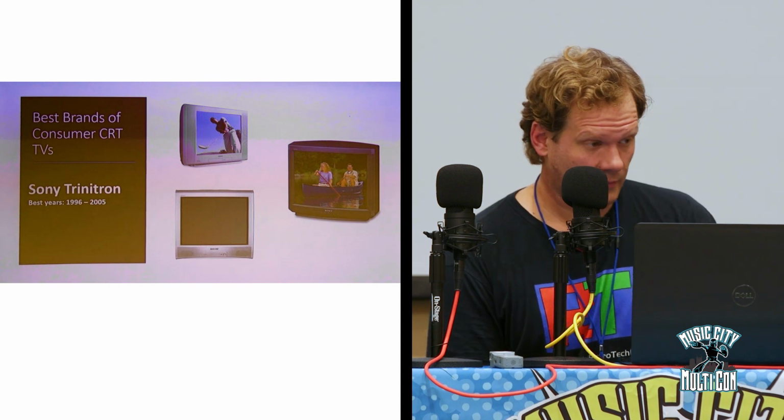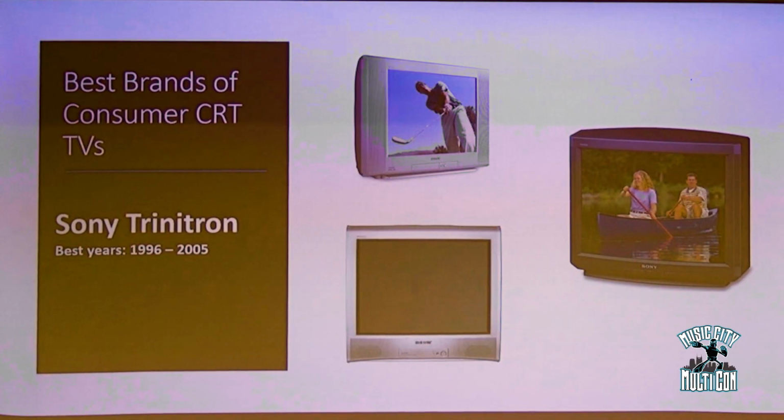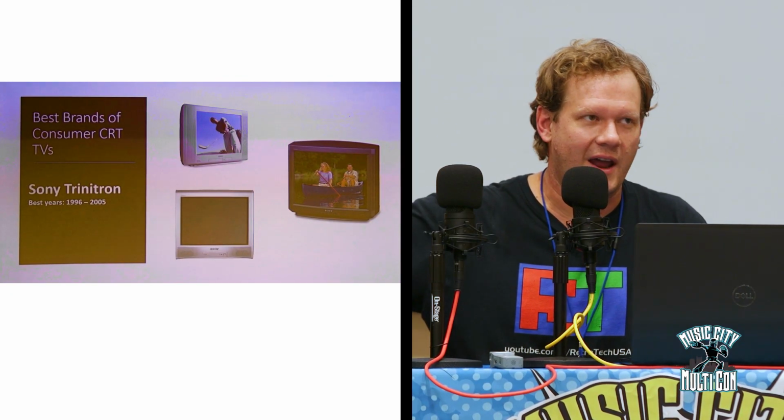And then here's some of the best brands of consumer-grade CRTs. Of course, there's the Sony Trinitron from the years 96 to 2005. Those would be the best ones. You can still find good earlier ones, but if you go earlier than 96, you're going to run into not as many inputs.